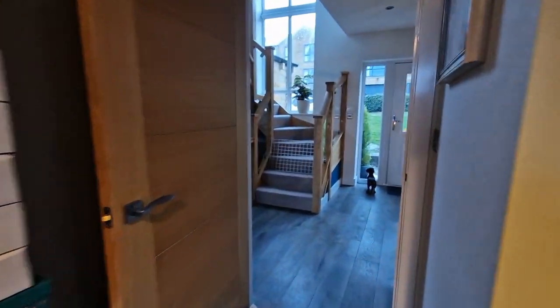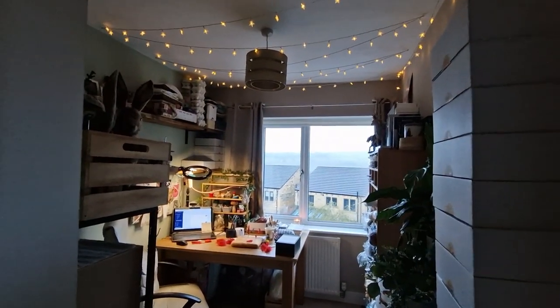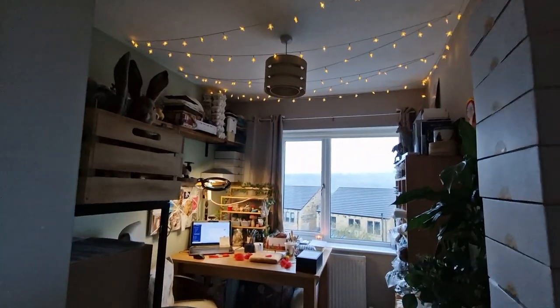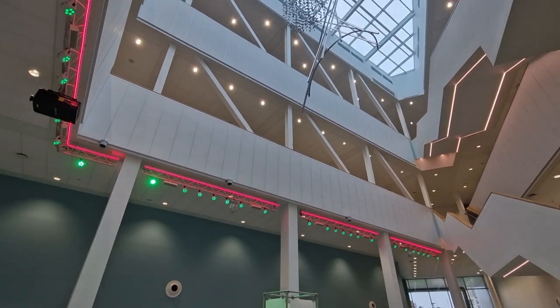And I just thought it looked really nice on a wet afternoon, just to put my candle on and put my lights on and do a bit of felting.